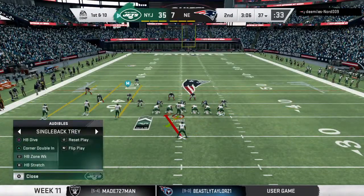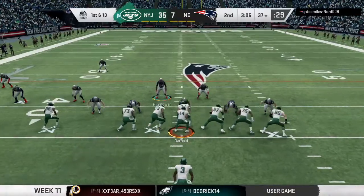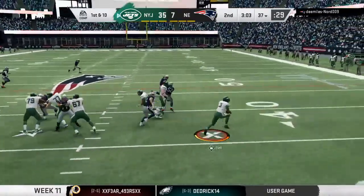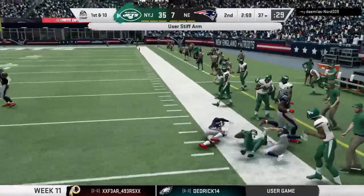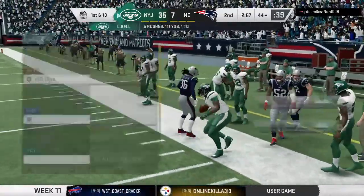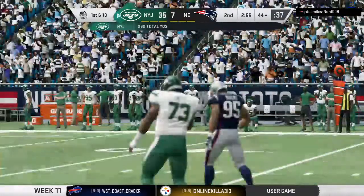Line of scrimmage, the 37 on 1st and 10. Tighten up, tighten up, tighten up. They'll start out on the ground with Bell. Bell sheds him off. And they're going to have this across midfield and inside the 45. Great way to start the drive. 20 big ones and a first down.